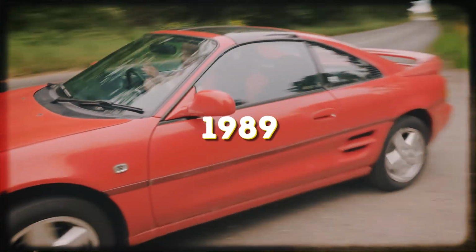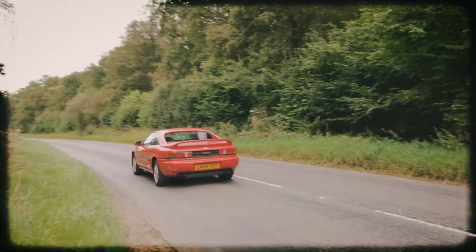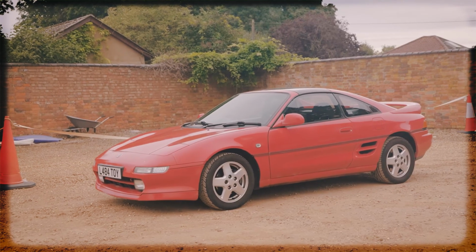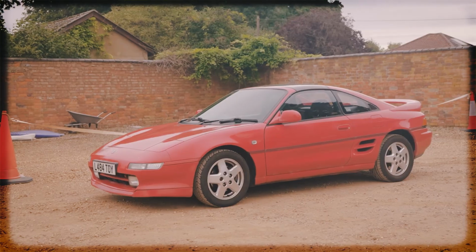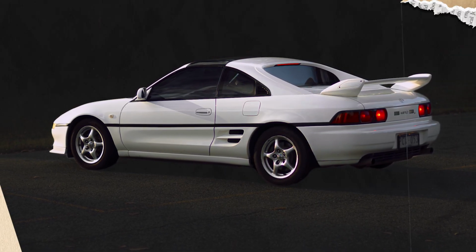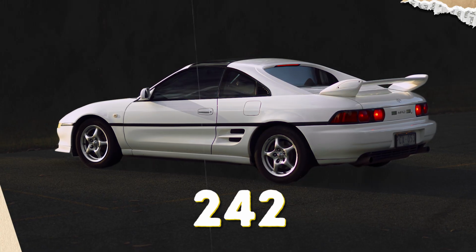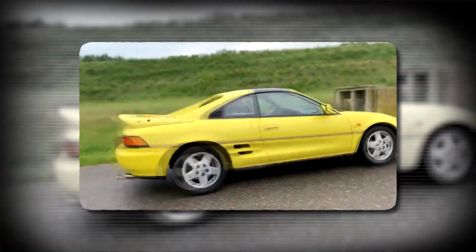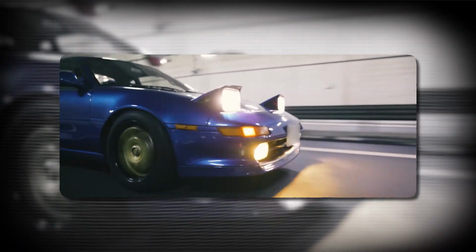In 1989, Toyota introduced the second generation, and it retained the mid-engined layout, but adopted a more mature and refined design. It was larger and more powerful, with a range of 2-liter engines that produced up to 242 horsepower in the turbocharged version. It was a critical and commercial success, further solidifying its reputation.